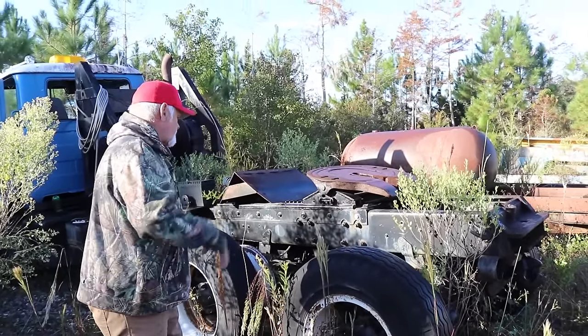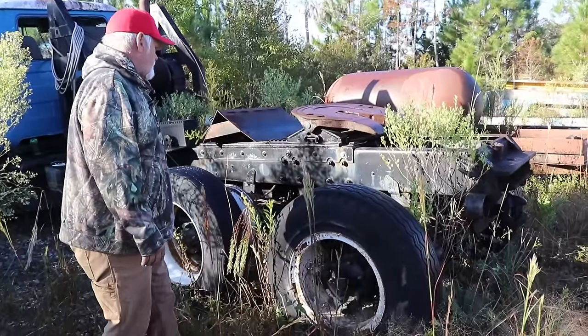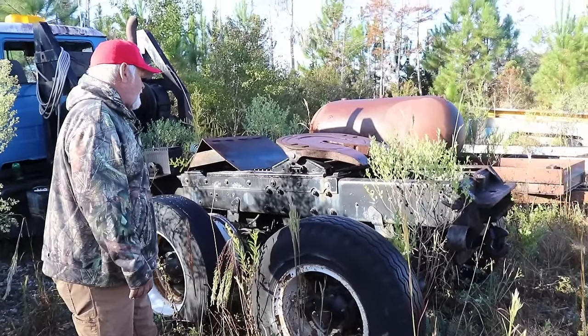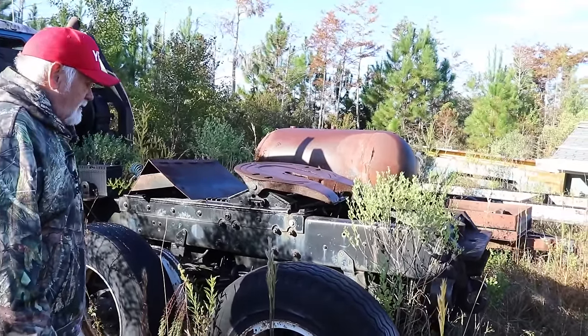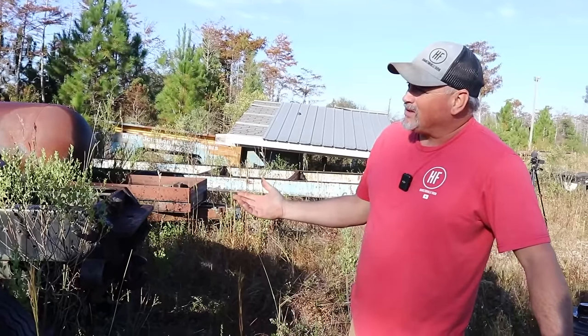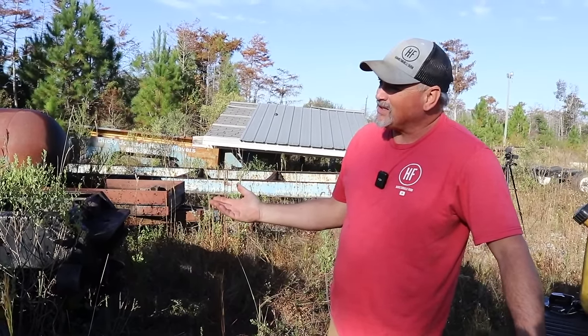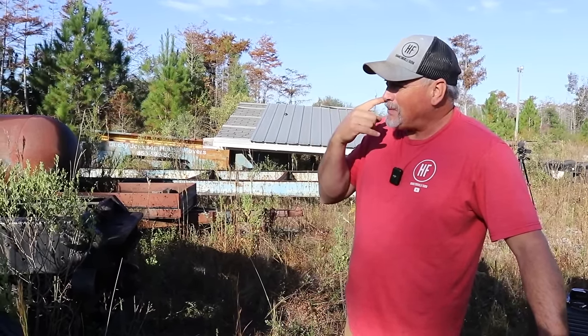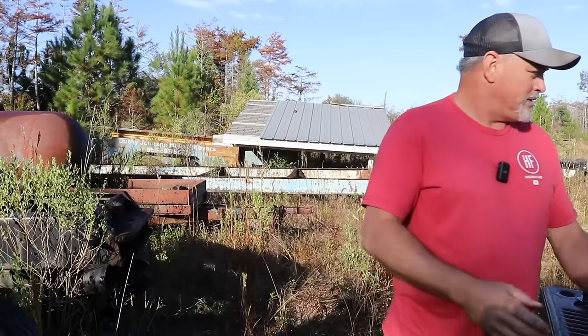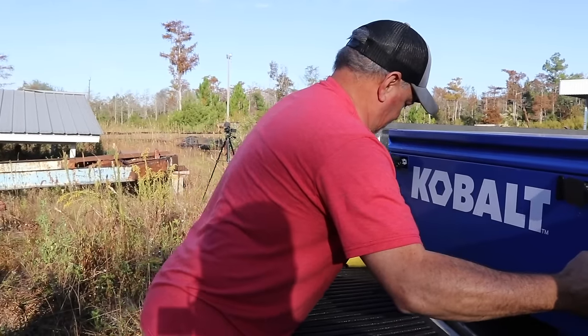I bet it's the next size up suspension. Look at the size of those U-bolts, man. My gosh, massive. Double frame. You'd have to have something like this to pull what they move. Well, it depends. We were just talking about the weight of a house being 30,000 to 50,000. And nowadays they're carrying loads of 80,000 pounds. Well, they've got permits to do what they need to do.